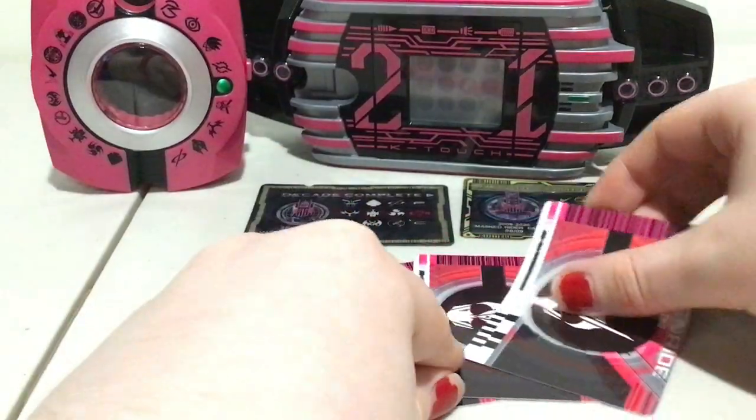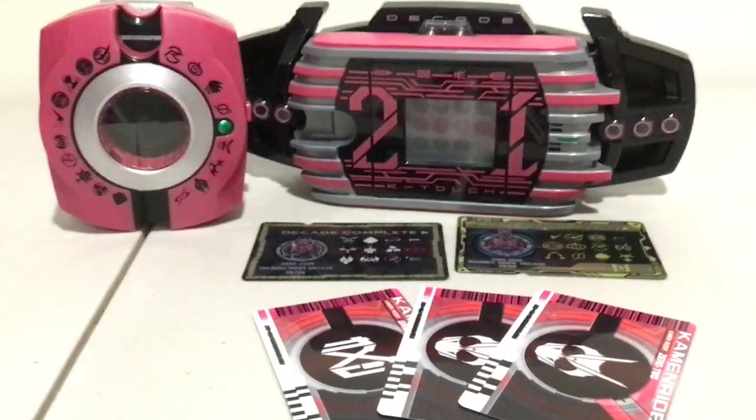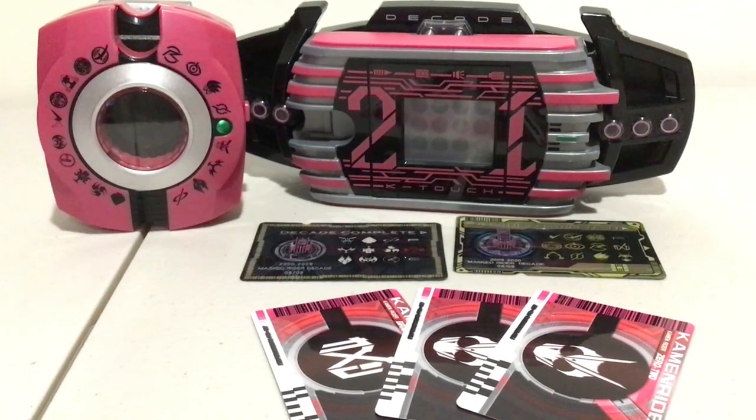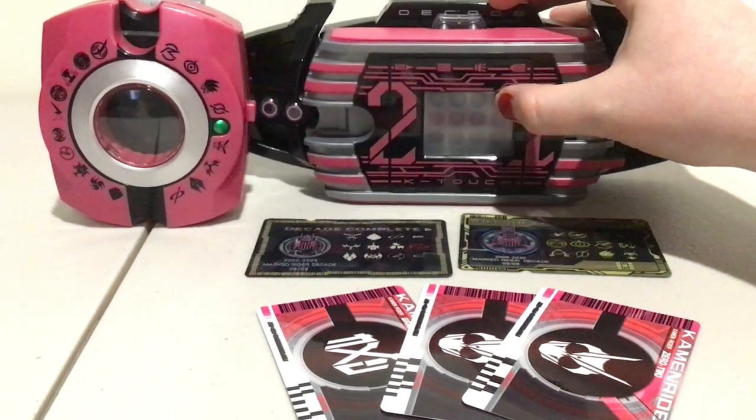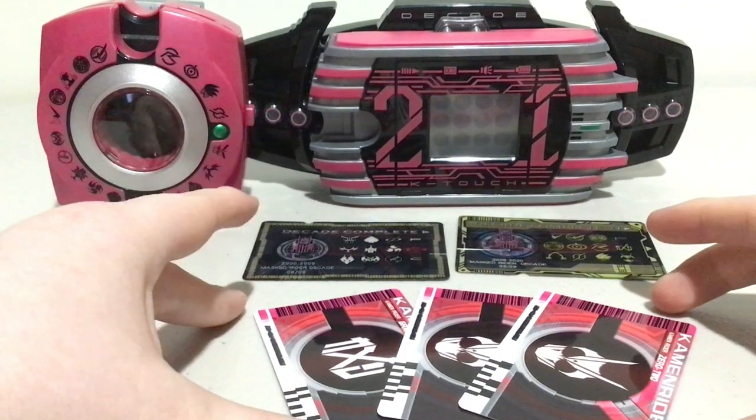And these here. So what do I think of the K-Touch? As something to just kind of screw around by going click, click, click, and, you know, having it for completion, yeah, decent. Do you need it, though?